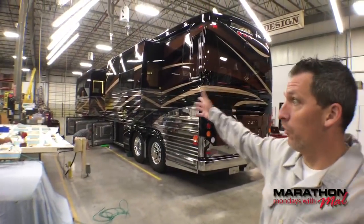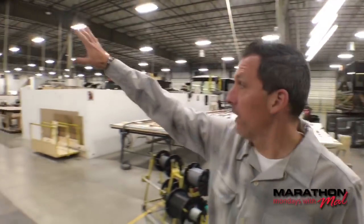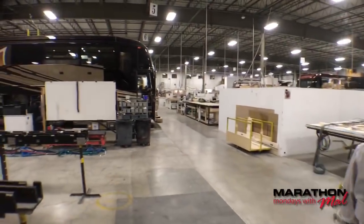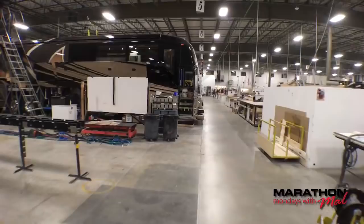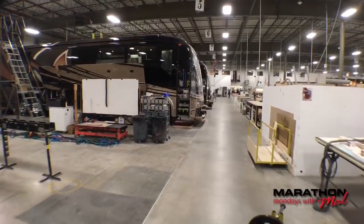And, you know, one of the really cool things about being here is that there's other coaches being worked on at the same time. Here you go over here. You got a bunch over here being worked on. This is kind of the main area of our installation side of manufacturing. If you've never been to Marathon in Coburg, this is where all of the coaches are built in Coburg, Oregon.